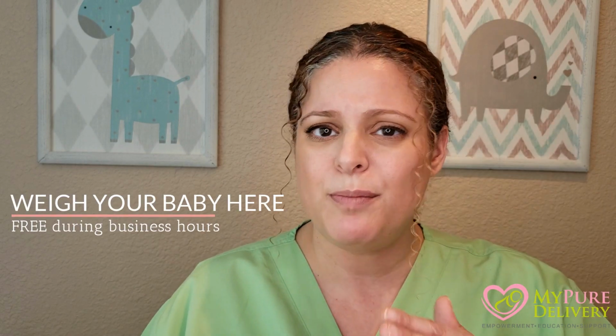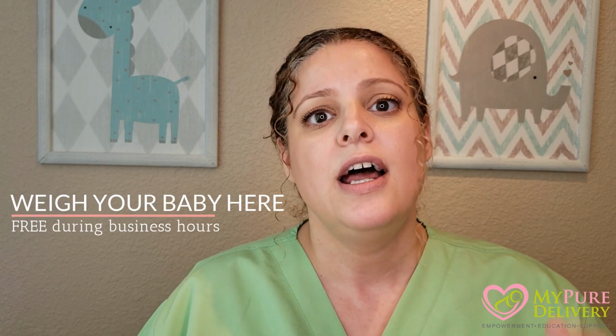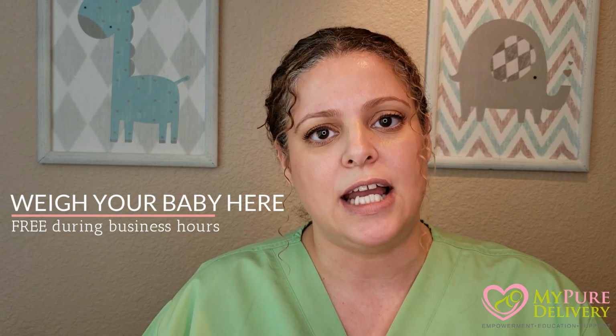They won't lose weight, but they won't gain weight either. Then by day 5, they'll start to gain weight. And we expect about an average of an ounce a day. But we do want baby to be back at birth weight around that 2nd week of life. So you'll have a pediatrician appointment around the 5th day of life, and then you'll have one again around the 2nd week of life, and then they'll see how your baby is gaining weight.